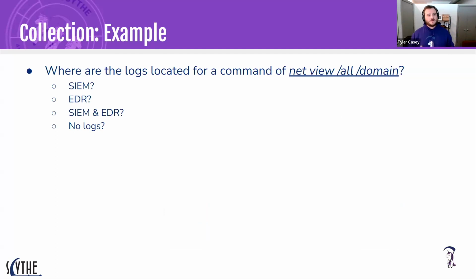Okay, so now we have an example of a command. If you guys could put in maybe the answer to where the logs for this are in your environment. If someone runs a net view /all /domain, where would you look for that in your environment? In the SIEM?